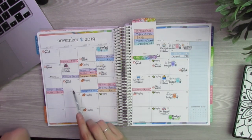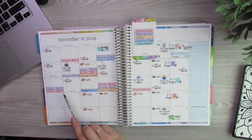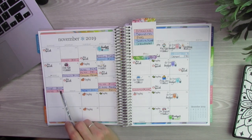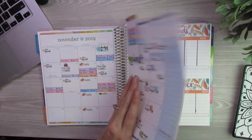I normally go to the grocery store on Mondays, but they had a really big sale over the weekend, and it ended on Sunday, and I really wanted to get some things that were on sale that I wanted to stock up on, so I decided to go Sunday instead of Monday. So we're going to start with the Target.